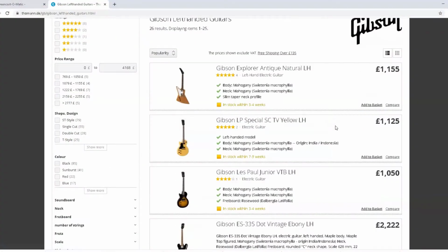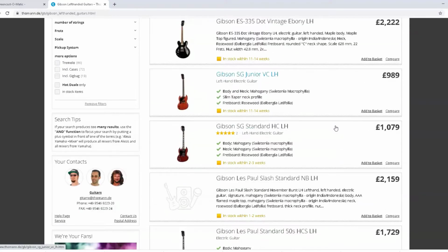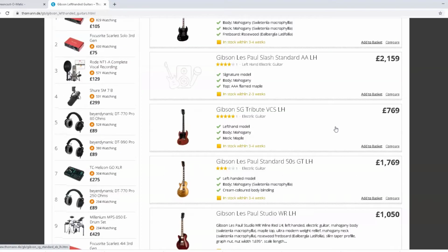There's nothing wrong with bringing out a couple of traditional models anyway, and they do have the traditional line as well as the classic line. The range is great. You've got a lot of different models of guitar that you can buy, not just the Les Pauls, but the 335s, the specials. So you can't argue with that.